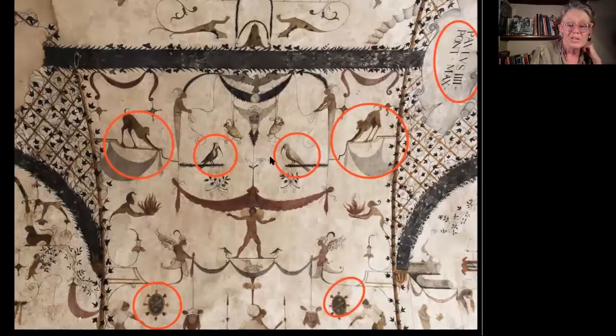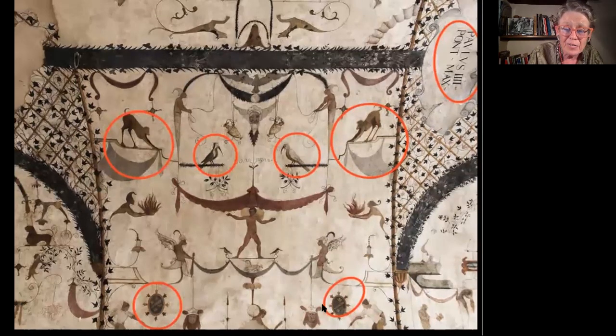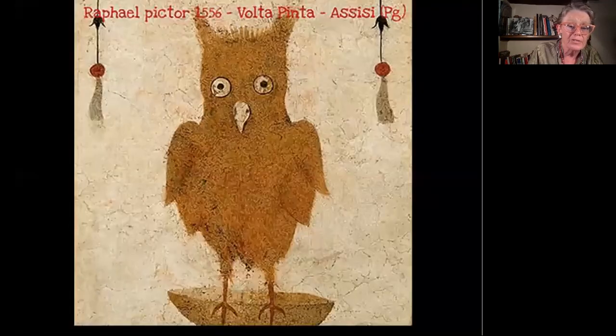Look at the birds here and the monkeys. Monkeys represented 2 things. They could represent just simple playfulness and of somebody wealthy enough to have them as pets, but they also could have represented deception. And here we have in the rings, but you can barely see them, the coats of arms of the governor. Another bird, the owl. The owl for Renaissance man represented actually deception, not wisdom as it will represent later.